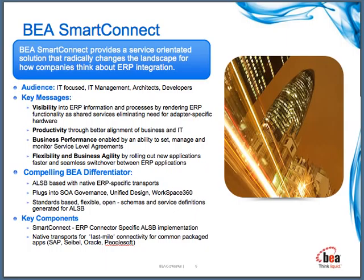What it gives you in terms of an advantage is that it lets you start to plug into the whole SOA governance. It gives you a unified design approach, whether it's ERP or general services, and really is an execution point on BEA's Workspace 360 initiative. Of course, being built on top of Aqualogic Service Bus, it's standards-based, flexible, open. The schemas and service definitions generated for SmartConnect are natively available inside ALSB.